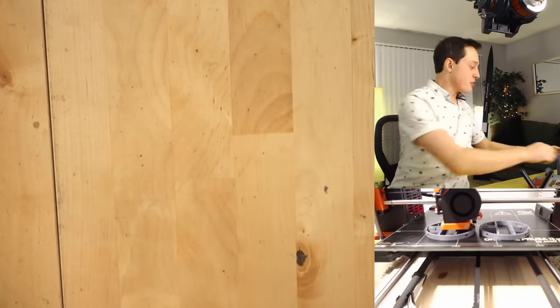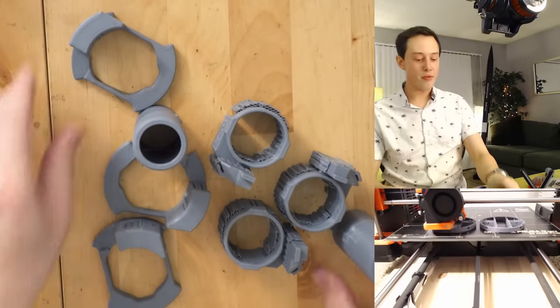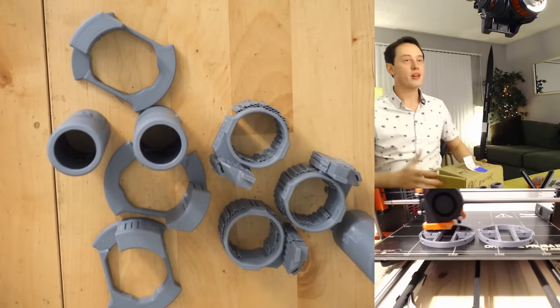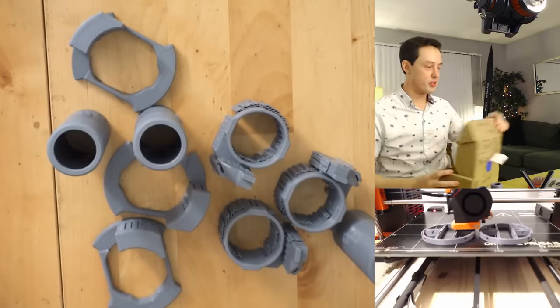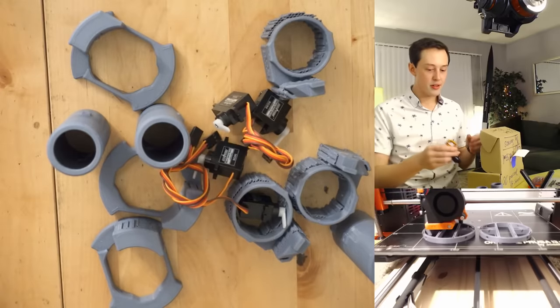Okay, we need to build some thrust vector control mounts. Now, we only need one here today, but we're actually going to build three because why have one when you can have three at thrice the price? So, we need some servos. Once again, we've got our QC passed 9G servos. It's quality control passed. So how many sets of servos do we need? One, two, three.